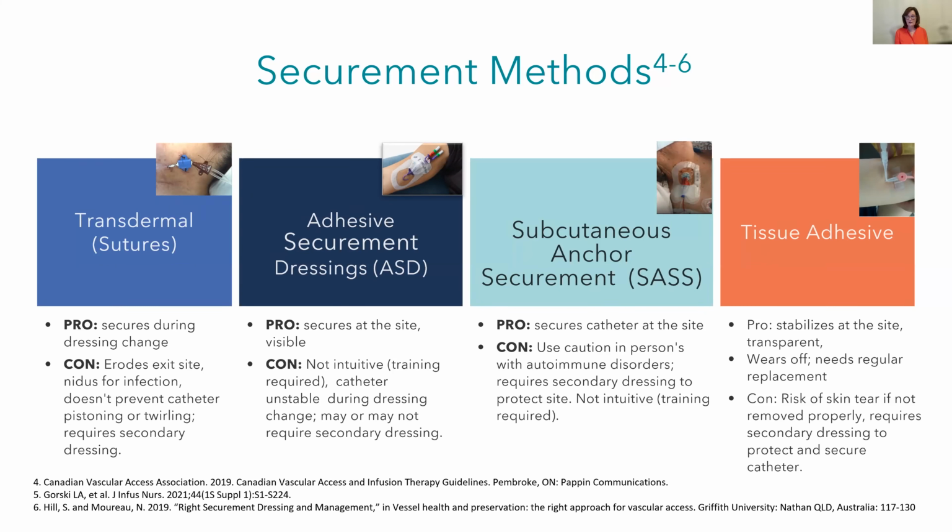They are adhesive. Okay. Your subcutaneous anchor securement device here is actually a metal, almost looks like a little clip. It fits in and goes down into the dermal layer and secures the catheter. We have to be cautious of patients who have autoimmune disorders, because we know that any kind of minor trauma, anything that goes through the skin, can actually trigger pyoderma gangrenosum or other skin disorders like pemphigus or whatever, so blistering. So we have to be careful about that. All of these require a secondary dressing unless you have an adhesive securement dressing that is integrated. They're not intuitive as well, so you need to be trained on how to apply them and also remove them.